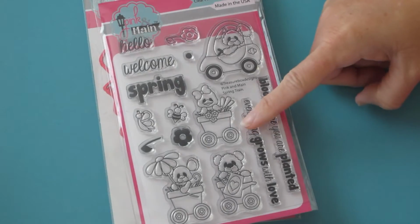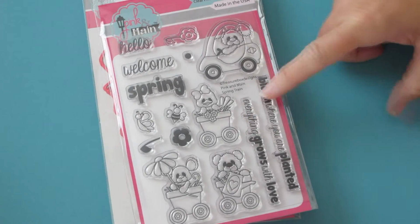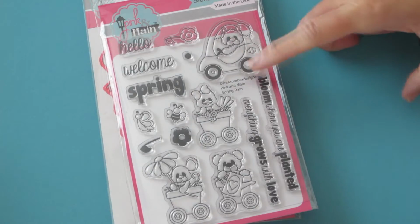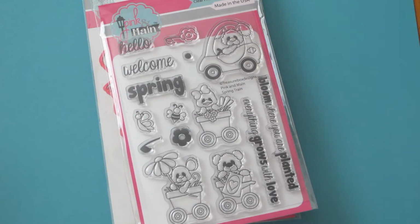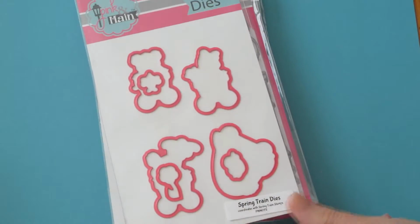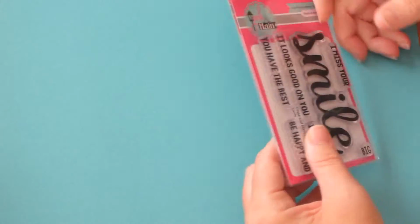And our spring train set with the cute little critters in their little flower pots that have wheels, just a fun little set. We have dies for that now. Now let's get into our brand spanking new.